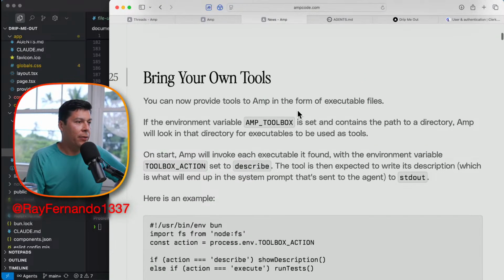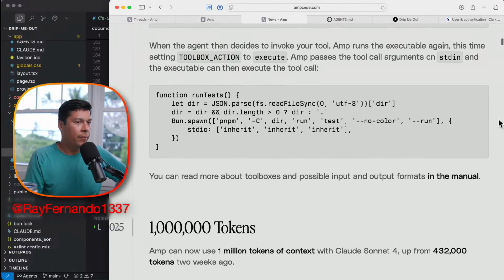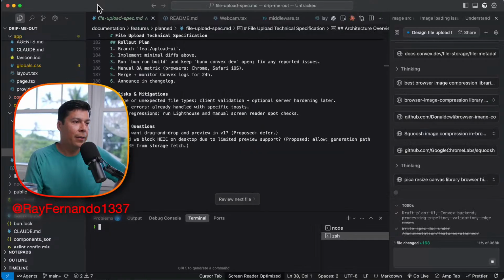You can now provide tools to Amp in the form of executable files. Huh. That's really cool. Maybe you should limit the size, as it is public. I saw some other project that crashed because some spam decided to add. Yes, exactly. That's actually what I was thinking of here.